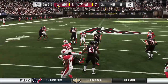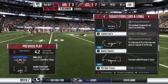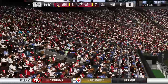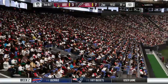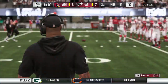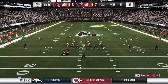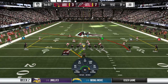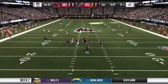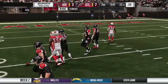Now Ryan going to give it to Freeman. Across the 30 to the 31-yard line. A fake to Freeman. Now it's Ryan. Flushed out right. Ryan hit, and he lost the football. And this is recovered by the Cardinals.